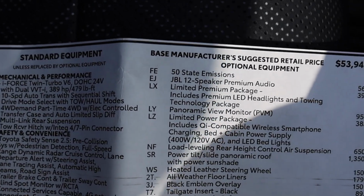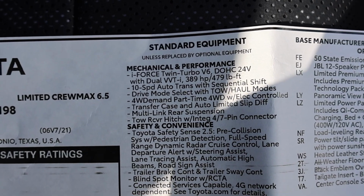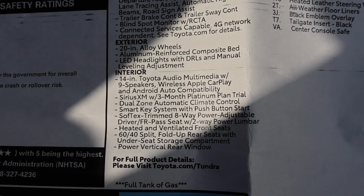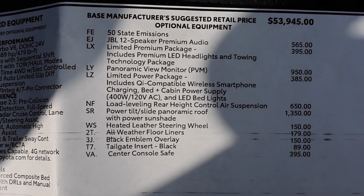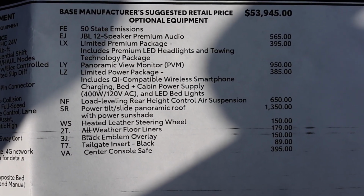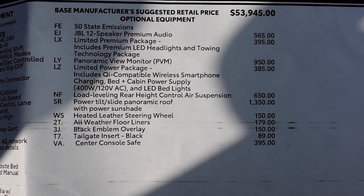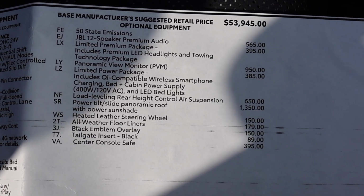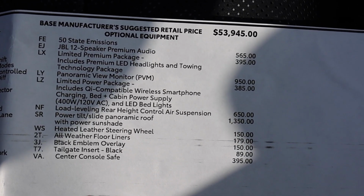Now there is a window sticker for this particular truck. So here's some of the standard equipment. This color is called Army Green. Be sure to pause if you want to see more. I'm not going to go through everything with you guys. Now surprisingly, a lot of the things I thought were standard on this Limited are actually optional. Like these headlights. These are the projector style. You get the reflective style as the standard equipment. Even the wireless charging for the phone is not standard. We knew that the sunroof wasn't going to be standard, which is fine.